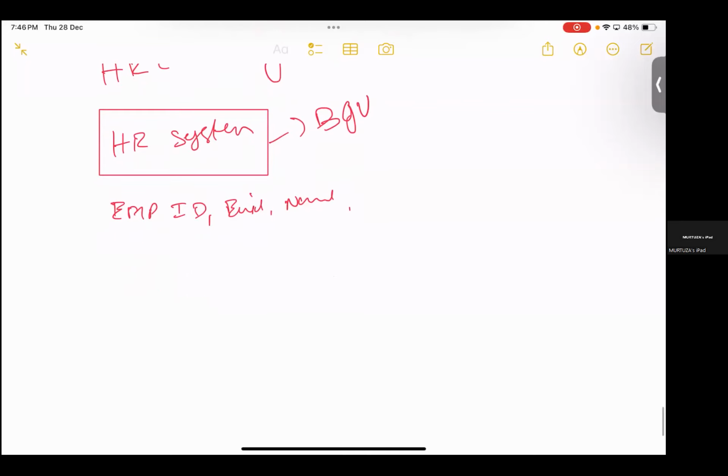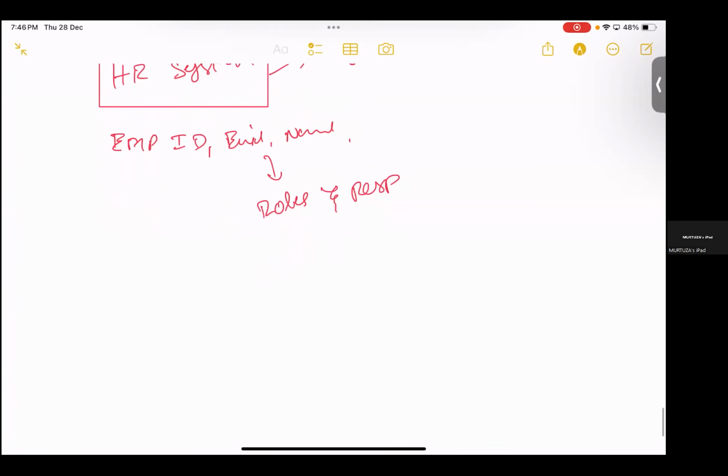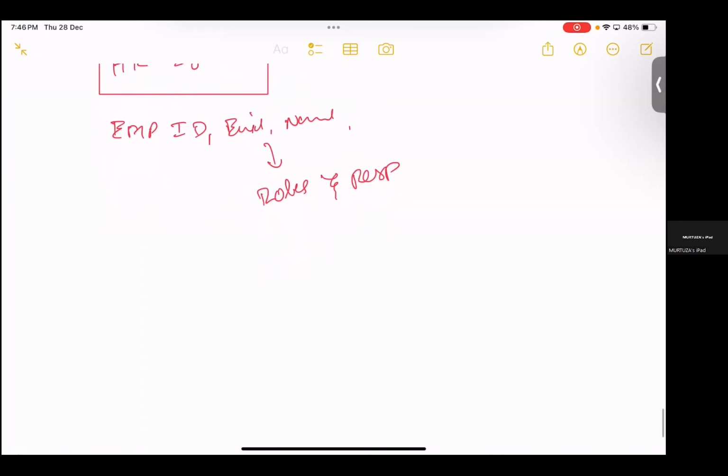So once he joins, that is nothing but the onboarding activity. The day he joins, his employee record is created, and then based on his roles and responsibilities, his access will be determined and given. For example, he needs access to two or three servers or files. He needs access to a database, to the files, to the servers. All this will be provisioned to him.